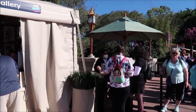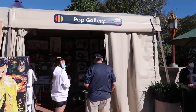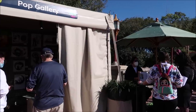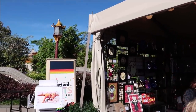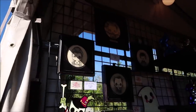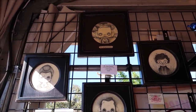We've come across our first artist booth, and it's the Pop Gallery, and this one actually might seem a little familiar to you because it is Terribly Odd, and he is the artist that actually does all of the Gideon's artwork. How cool is that? So you can buy custom Gideon's artwork right here. Some of these are actually only sold here, but I love it. I think that is so cool.